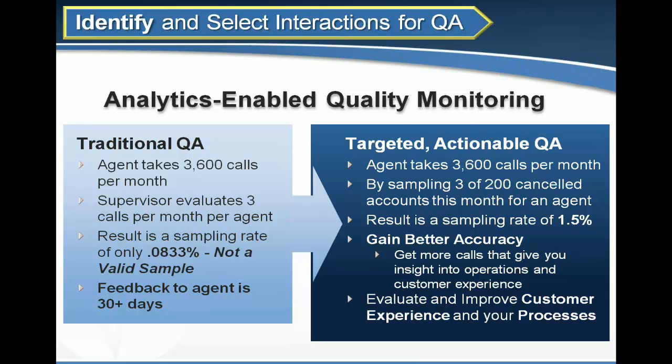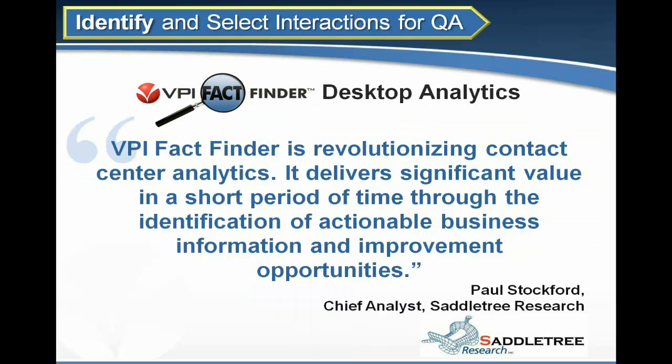So your sampling rate just went up. What this allows the contact center manager and the contact center quality team to do is gain better accuracy, gain more insight into some of the operations as to what's impacting the overall customer experience, and relay that back in a manner to see some of the trends that are driving customer behavior. This allows the team to be a critical component in the whole equation.